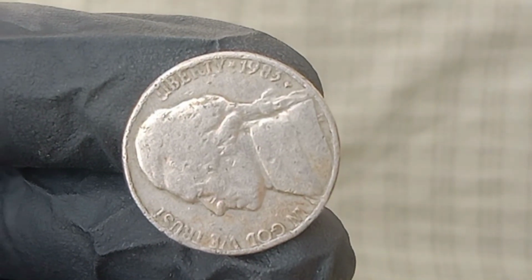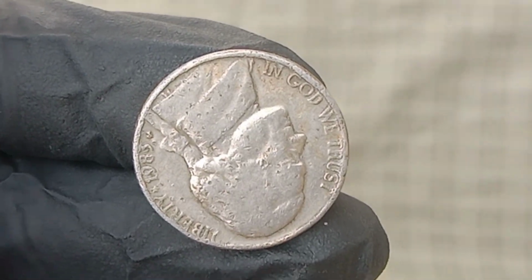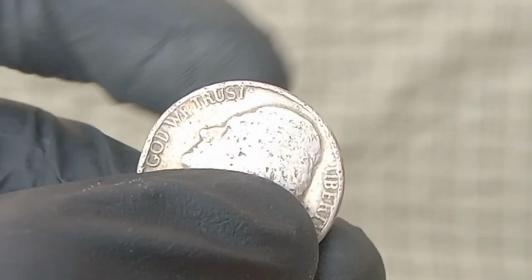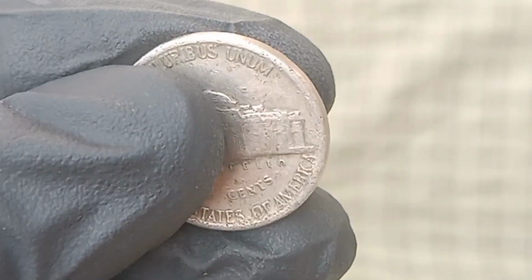And while these types of planchet errors are exceedingly rare, they are not impossible, especially during the early 1980s when the U.S. Mint was known to process foreign coinage contracts and occasionally mixed up blanks.